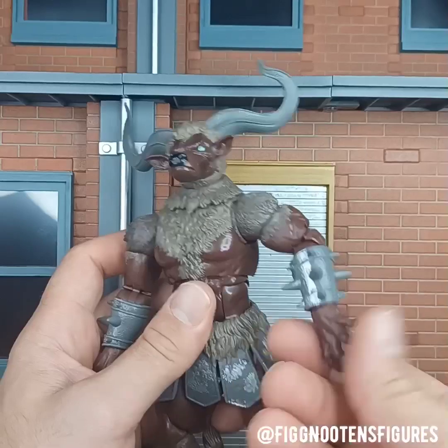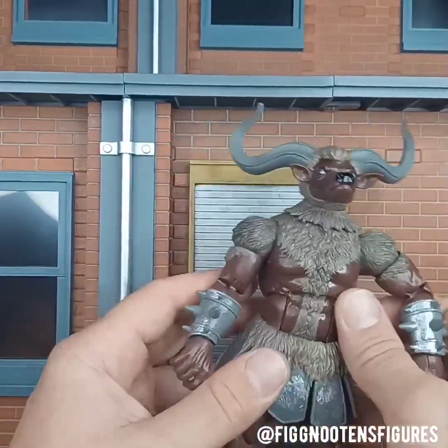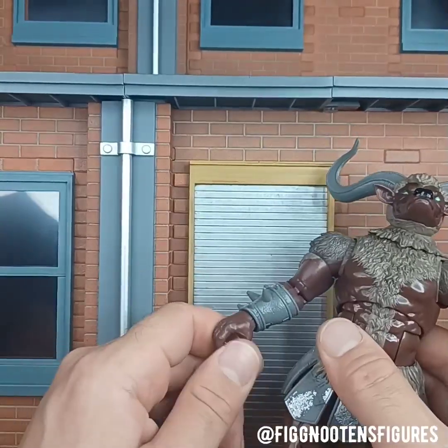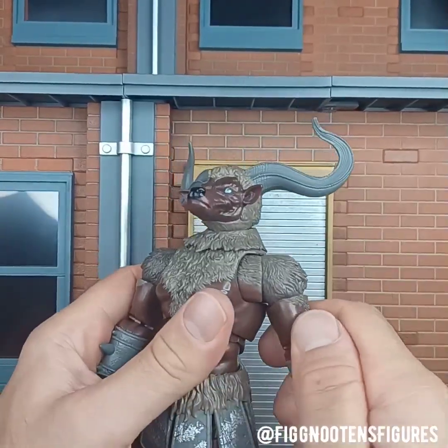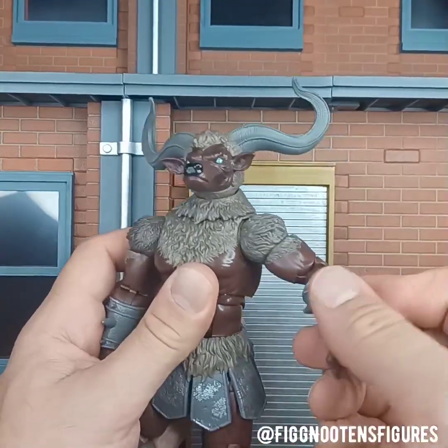You do get a swivel here at the wrist, full 360, horizontal hinge here on the open hands, but you'll notice that over here on the gripping hands, we get the vertical hinges. I should also note that there is a butterfly joint here on the arms, so you can pull these back pretty far, but not too far forward.